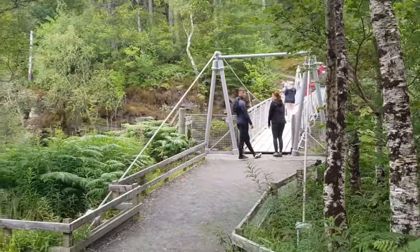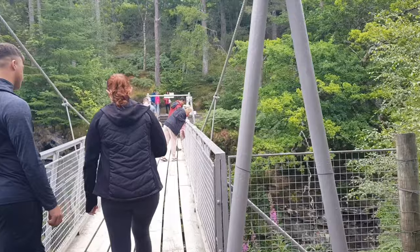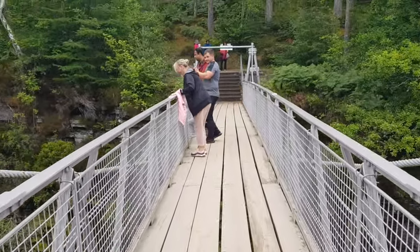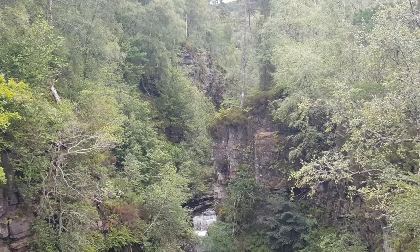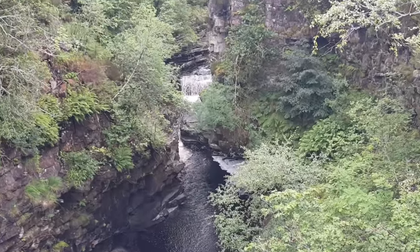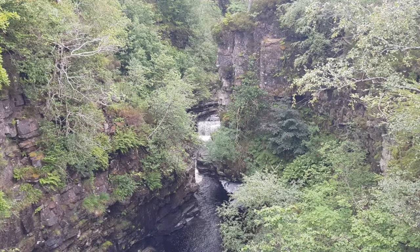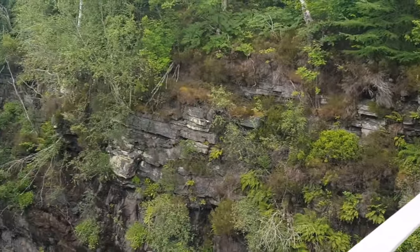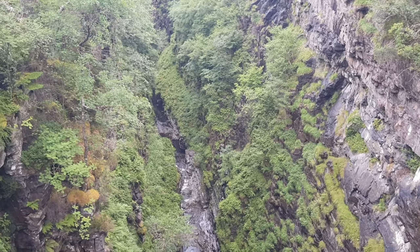So 5 minutes into the walk, you reach this bridge. Okay. Thank you. I thought it's a suspension bridge and you're waiting in the queue. Oh my goodness. The view is stunning. This is the view to the right of me. I'm standing right on the bridge now. This is the left side of the gorge. Looks a little bit scary from here.